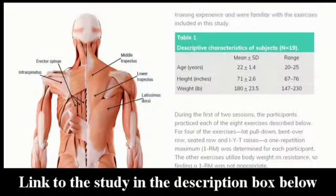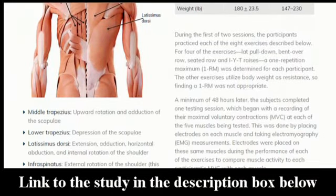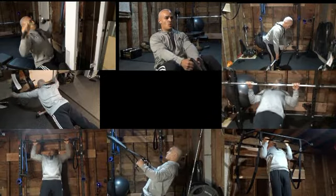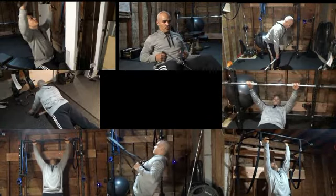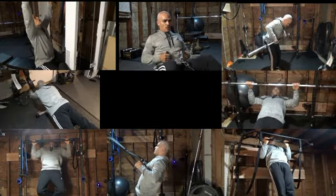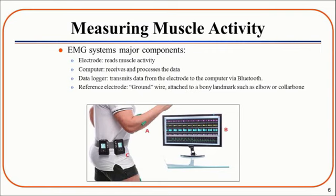To better answer that question, we can look at research that was done from the University of Wisconsin, where they conducted an EMG analysis of 8 different back building exercises to better determine which exercise or exercises most effectively activated the back muscles. So they took about 19 guys between the ages of 18 and 25. They hooked them up to EMG machines while they performed the following exercises.